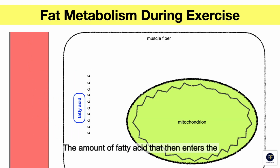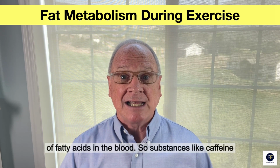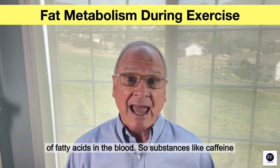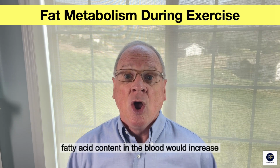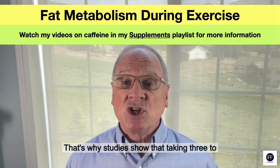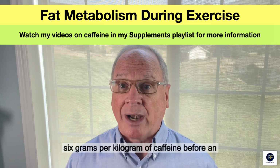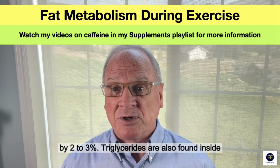The amount of fatty acid that then enters the muscle depends in part upon the concentration of fatty acids in the blood. So substances like caffeine that break down fatty acids and increase the fatty acid content in the blood would increase the energy supply to the muscle in the form of fat. That's why studies show that taking 3 to 6 grams per kilogram of caffeine before an endurance event can increase performance by 2 to 3%.